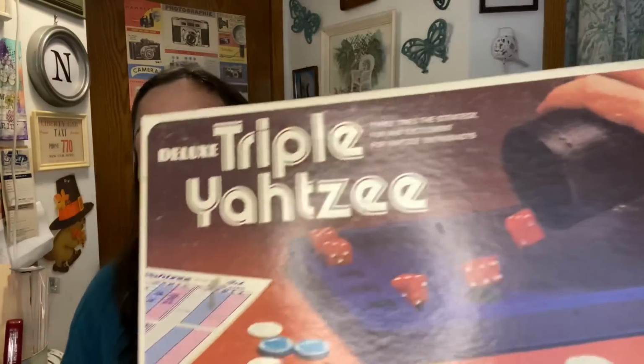And then I got this to put at the shop. It's Yahtzee, and it's really in nice shape. Like, it even has the Yahtzee pad and all the original dice and the cup. I'm just not sure if anyone ever played it. It doesn't look like it's, well, I guess it maybe was.